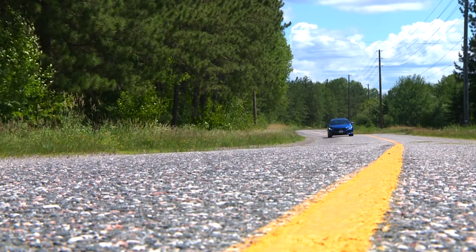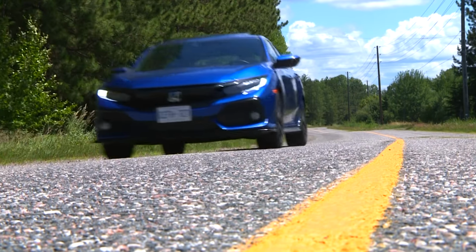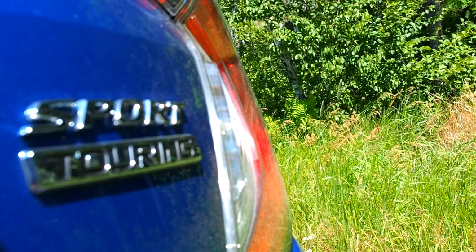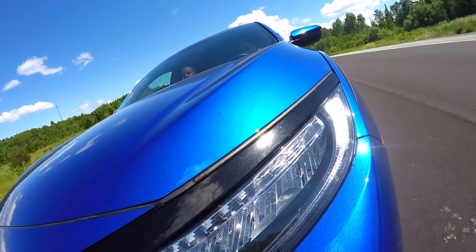So the way the Civic drives probably isn't a huge consideration for you, but telling you how it drives is my job, so I shall. The name Sport Touring suggests a car that's both sporty and comfortable for long-distance driving. Sporty? Check. Just breathe on that throttle and you're off.